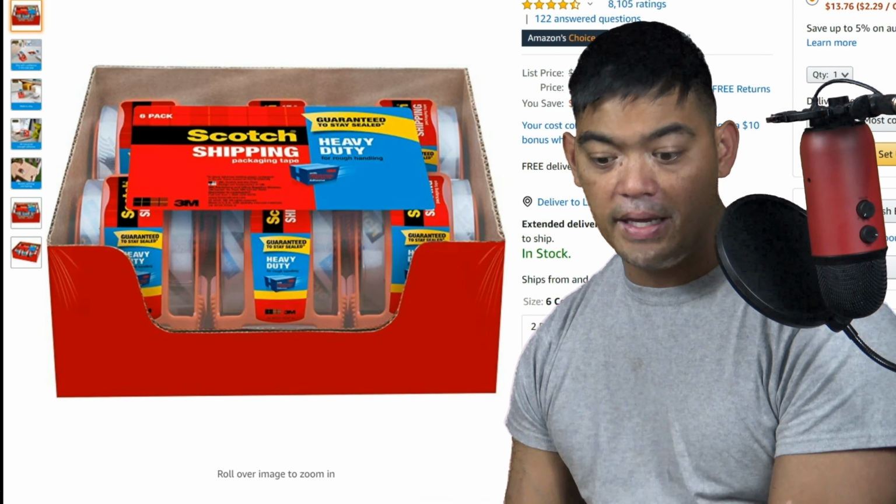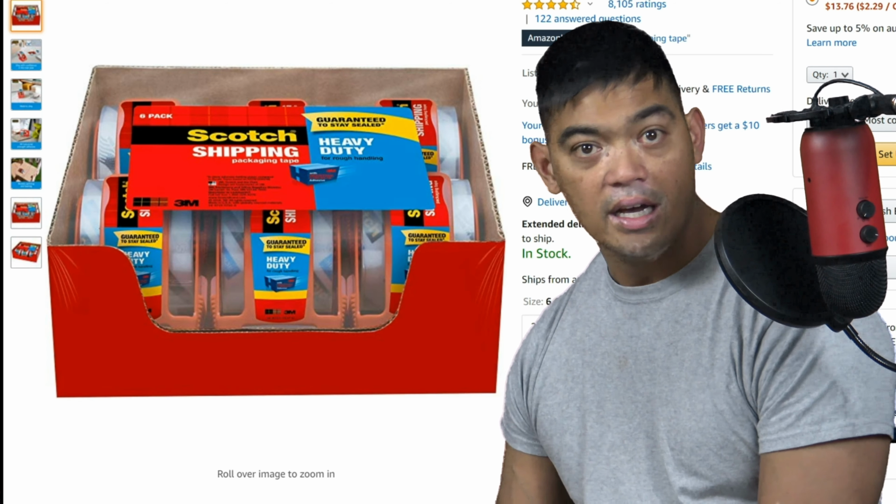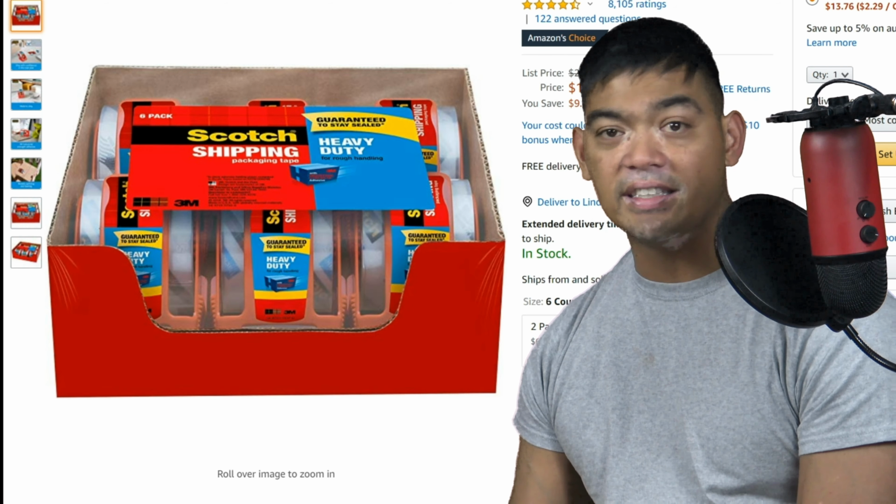All right, next up is going to be packaging tape. A 6 count of tape can last you probably at least a month to 2 months, depending on how much you're shipping out. And these are $13.76, which isn't bad.